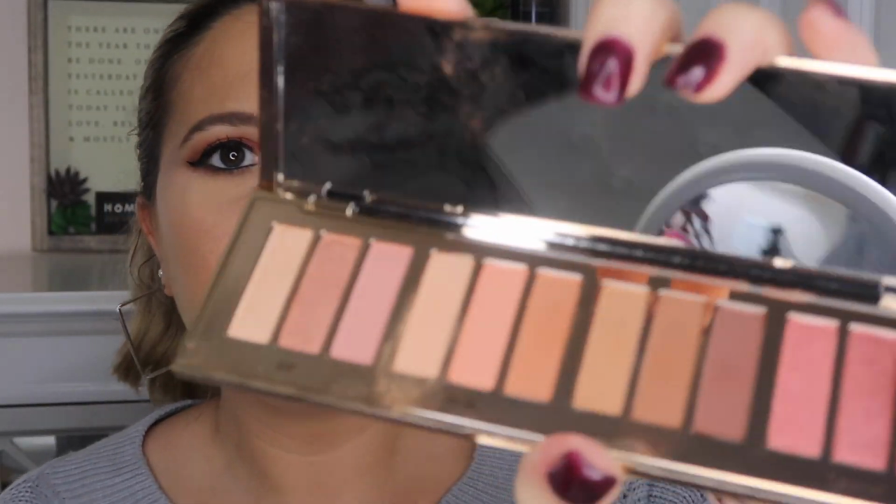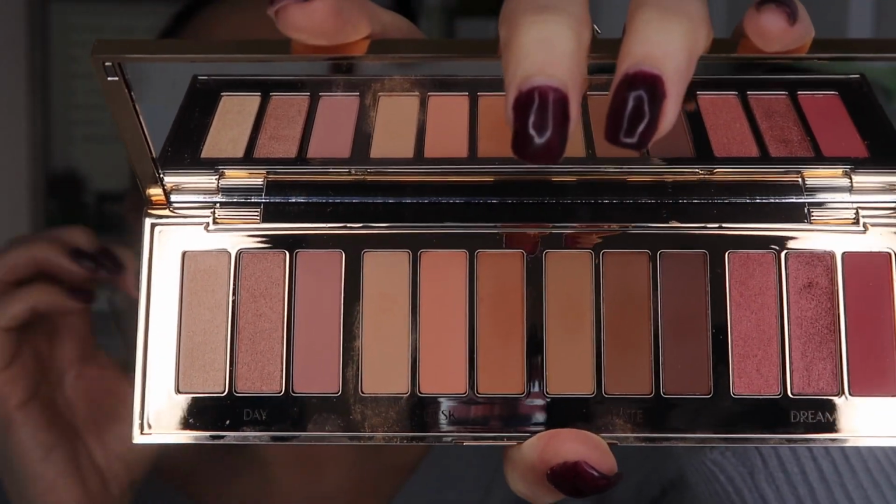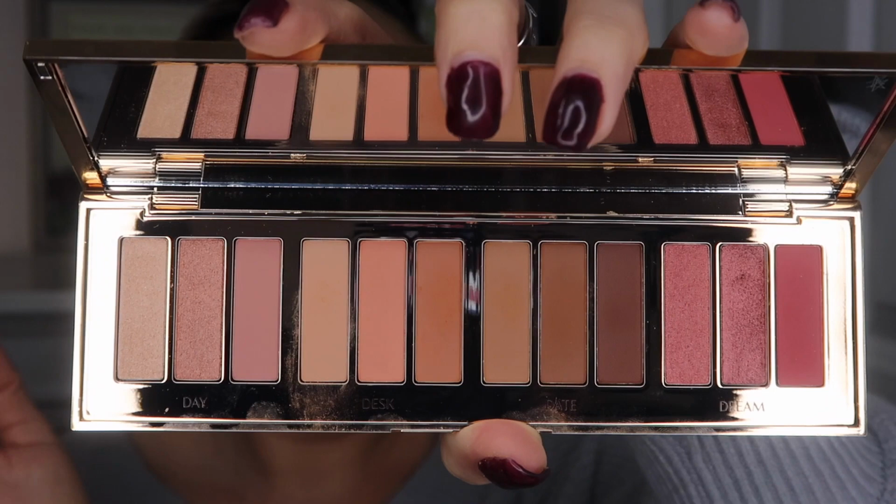So yeah, I love this palette. I feel like with this palette you can create the nice daytime looks that I use every single day for work, and you can create those fierce dark looks. I am obsessed. It is so amazing. And let me just show you guys the palette. It got a little dirty, but nothing crazy, nothing out of the ordinary. But yeah, I actually really, really love this.